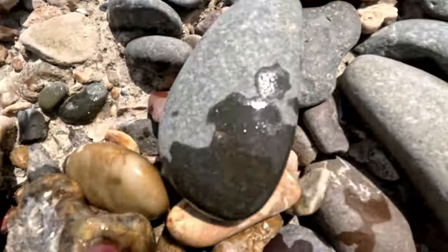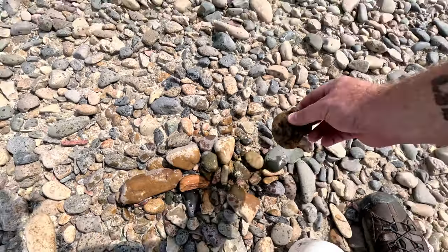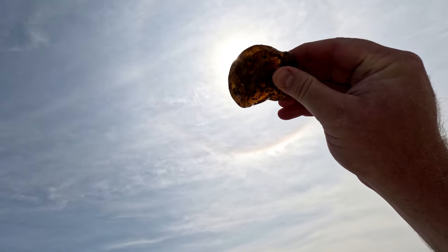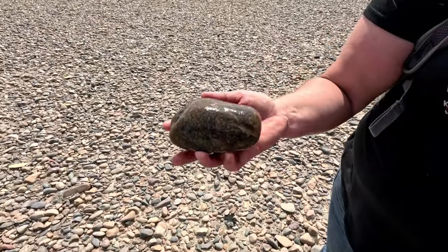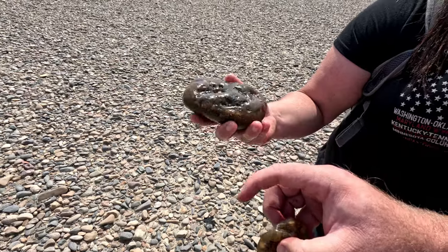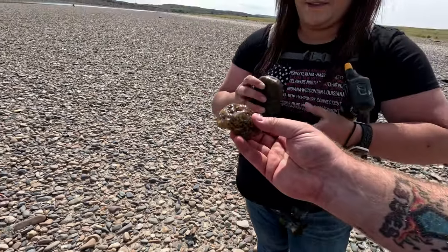Another one here, looks like. Oh yeah. You can really see through it. What'd you find? Oh, there you go. Oh yeah, look at that pattern right there. Nice. Making my find look bad.